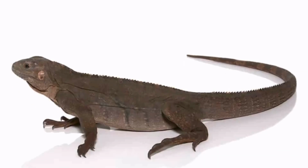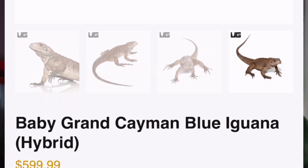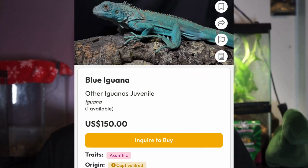If you want to buy one of these animals, it's going to be a little bit pricey. I've seen ranges from $500 to $700. But if you don't mind the green iguanas, you can buy a blue axanthic for about $100.